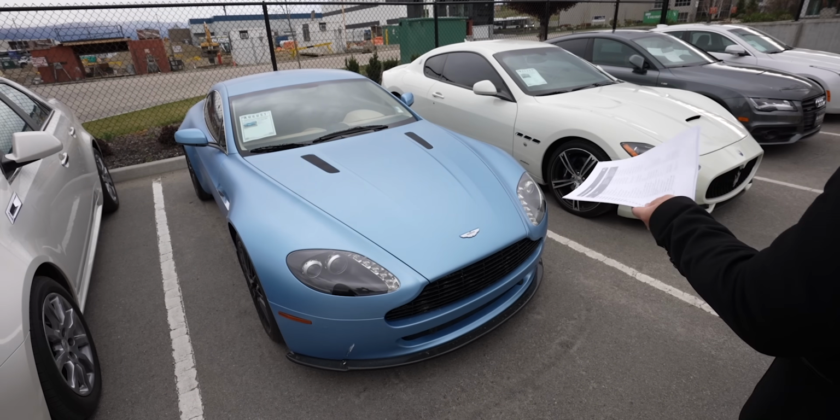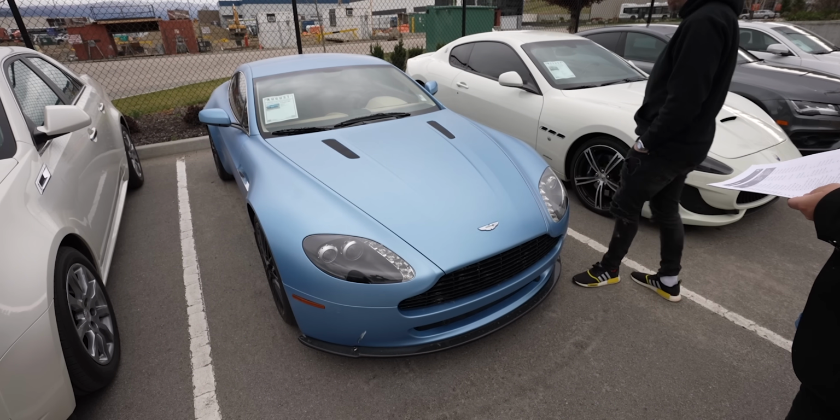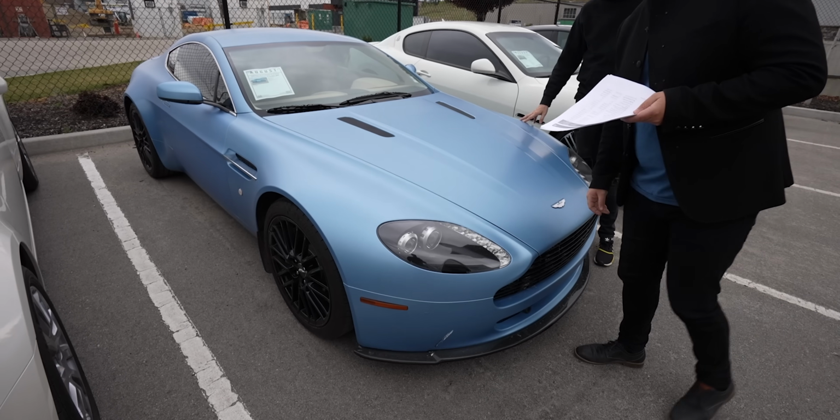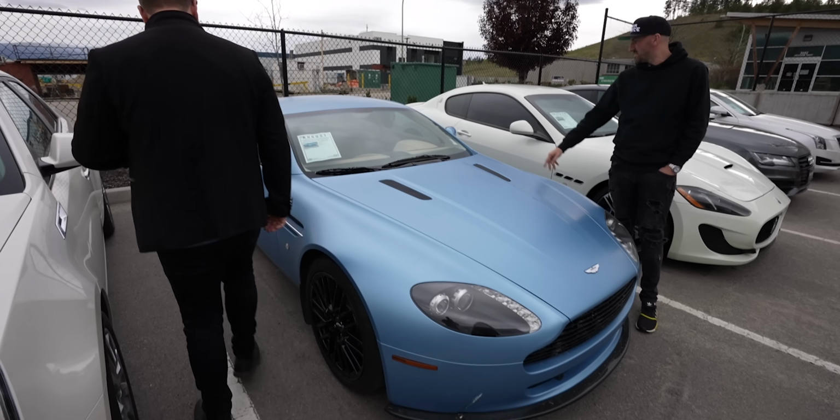How about this? This isn't on the list. No list, no luxury tax. Is that a nice wrap? Nice color. Blue? Yeah. Oh, this is wrapped. What color is it underneath? I believe it's white. Oh, it is white. You can see the seam.